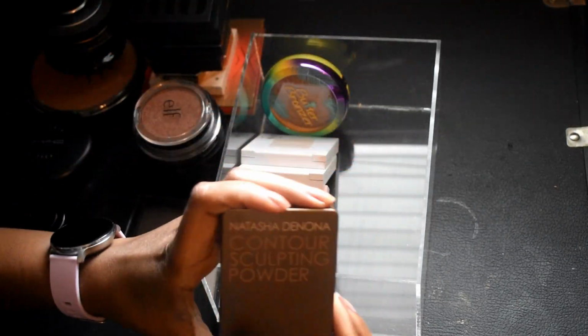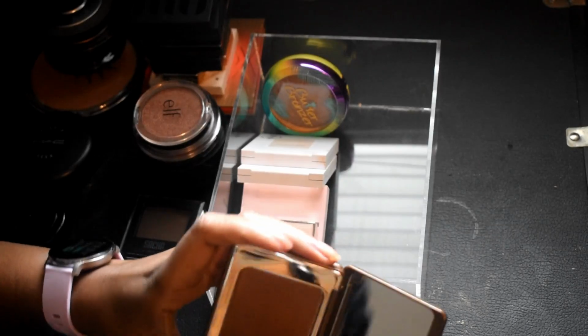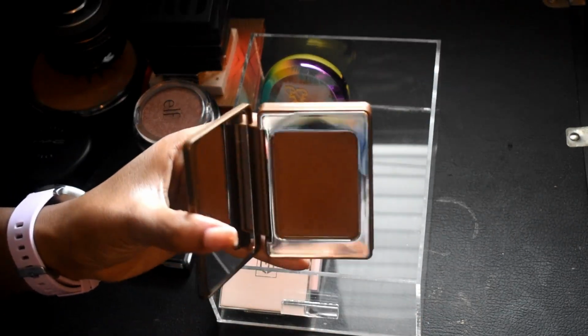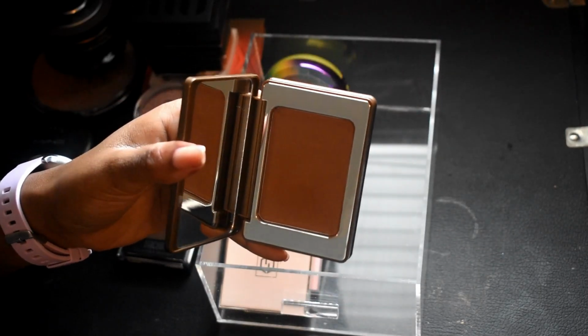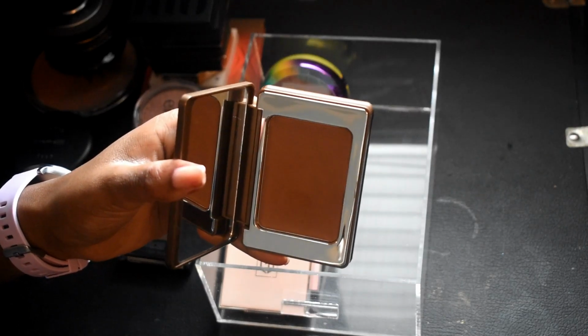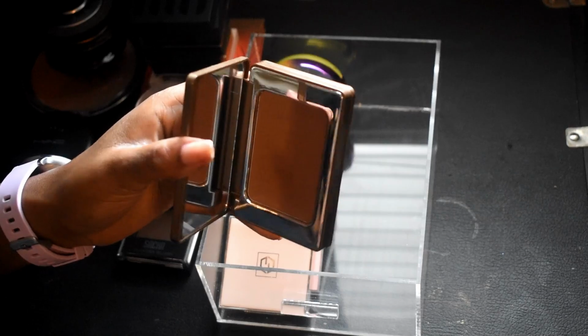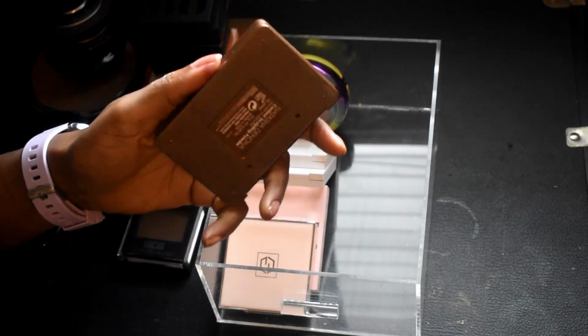Next, I have the Natasha Denona Contouring Sculpting Powder. I got this because Mel Thompson was always raving about hers. I don't really like this product for me. I don't know what it is. I think it's more so the color and the undertone, but it's not something that I love, which is disappointing because it's Natasha freaking Denona.